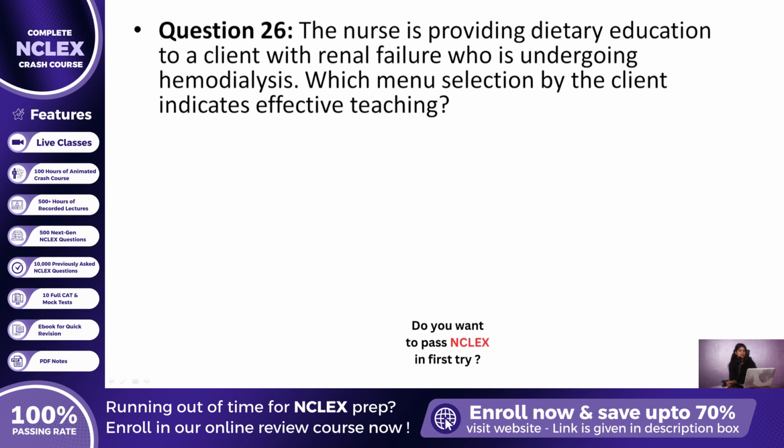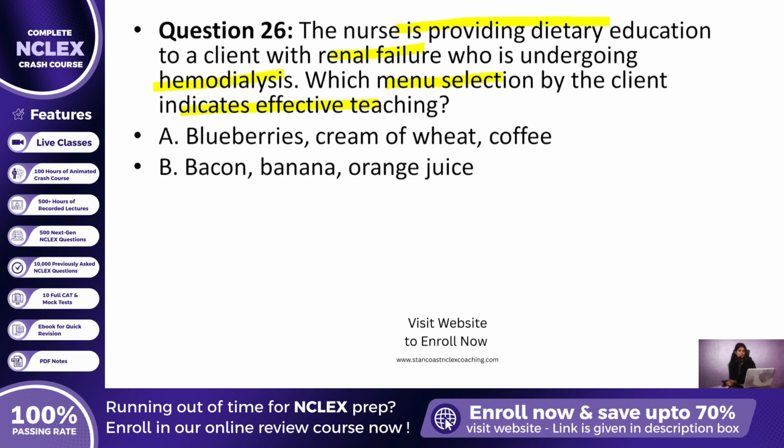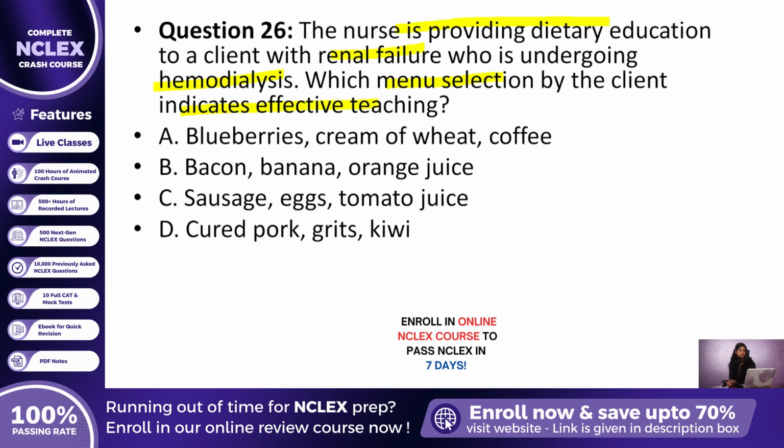The nurse is providing dietary education to a client with renal failure who is undergoing hemodialysis. Which menu selection by the client indicates effective teaching? Here are the options. A. Blueberries, cream of wheat, coffee. B. Bacon, banana, orange juice. C. Sausage, eggs, tomato juice. D. Cured pork, grits, kiwi.